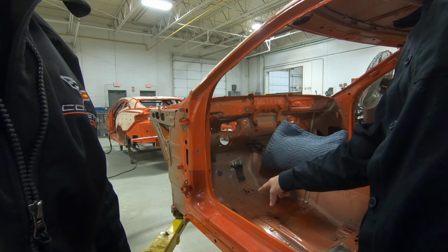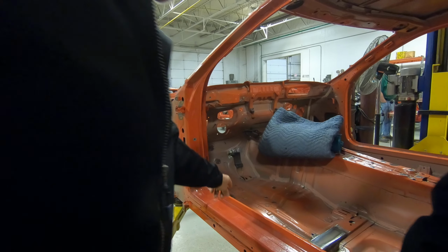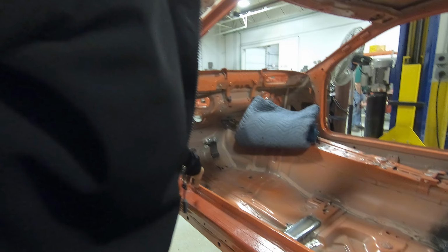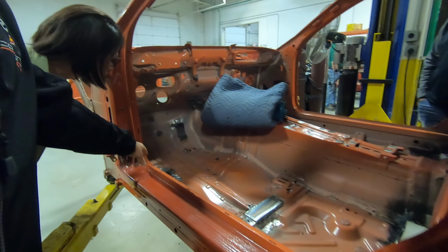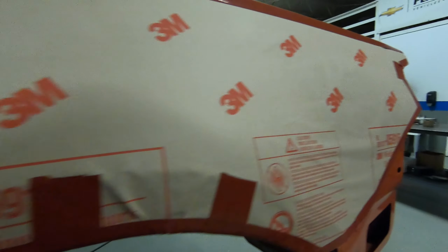There's that touchdown point I showed you for the cage, the one that had the curve in it with the bend. So you can see that welded plate goes in there. See that extra plate that he showed us on the bench? They weld that in there for the roll bar. Anything up in the engine compartment? Yeah, let's go up there. Let's go take a look up there.